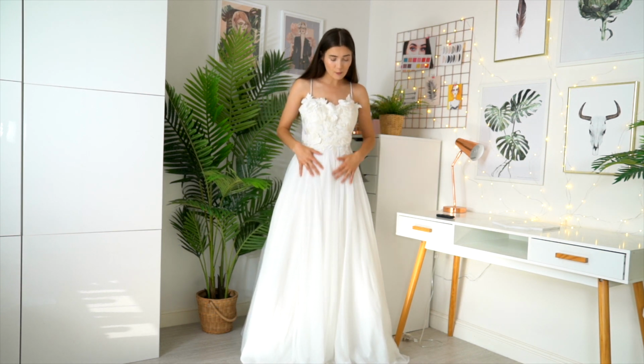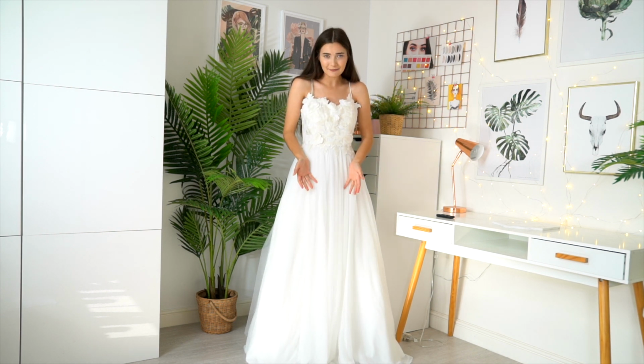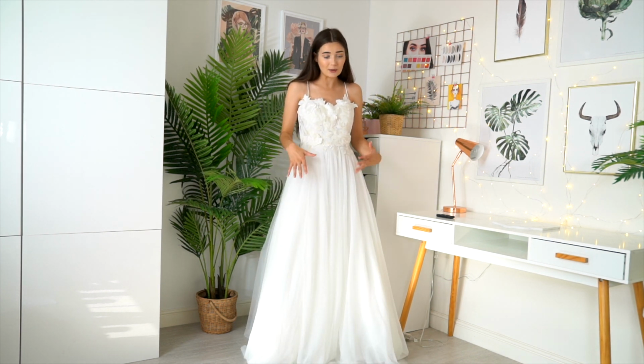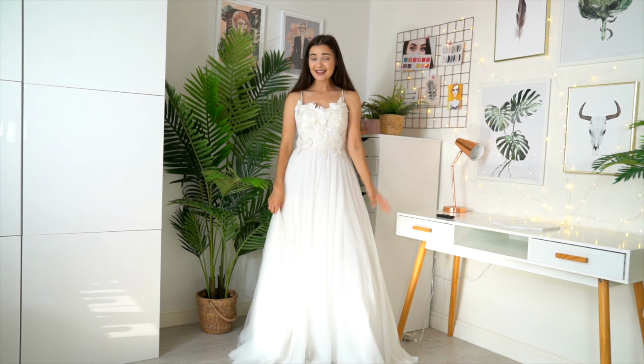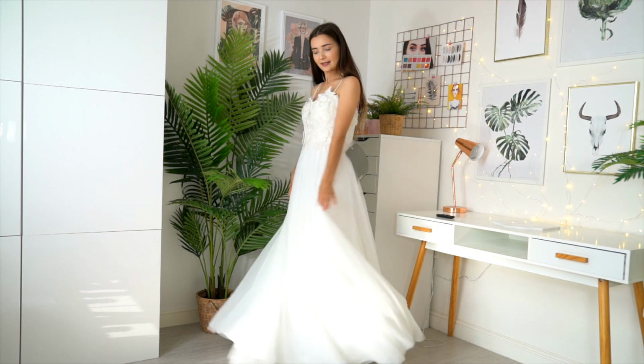I think this is a little bit more understated just compared to the first one. I think it's just a little less flashy, but that's okay. Like, I totally love dresses like this too. But the big question is, is this the one? Would this be the dress for my wedding? Let's do a little twirl test.